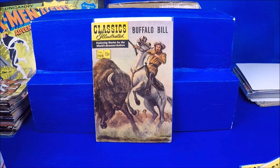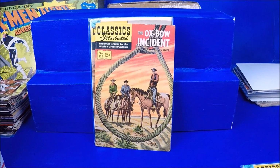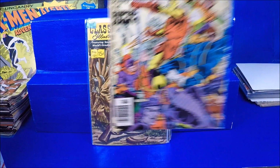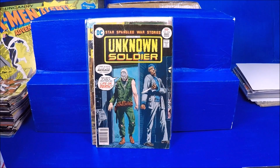Now you're probably thinking the collection's almost done. You're like, he paid $92 for this? You'll see at the end why I paid that much. Classic Illustrated number 98. Classics Illustrated number 125. Classics Illustrated number 131. Invincible Iron Man number 127. Unknown Soldier number 204. And then the last, I said I paid $92 for this collection.